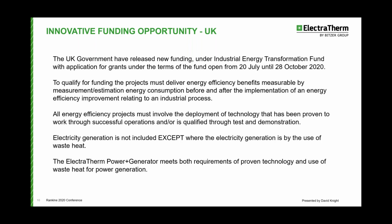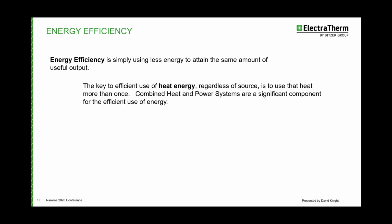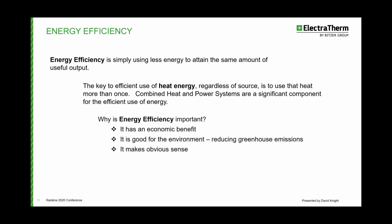So energy efficiency is simply using less energy to attain the same amount of useful output. The key to efficient use of heat energy, regardless of its source, is to use that heat more than once. And a combined heat and power system provides that efficient use of energy. So why is energy efficiency important? It has an economic benefit. It's good for the environment in reducing greenhouse emissions. It makes obvious sense, and it will keep your accountant very happy.